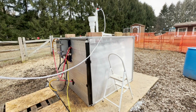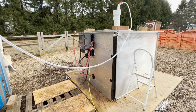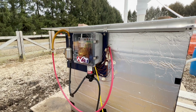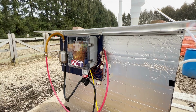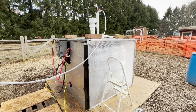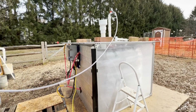But it is surrounded by a greenhouse. It does have special insulation from advanced cooling technologies, and it has a whole lot of data collecting devices on it that we are so grateful for. We're very grateful to be partnering with them on this USDA grant-funded research project for insulating biodigesters so that we can control the temperature during the winter and hopefully have these all year long.